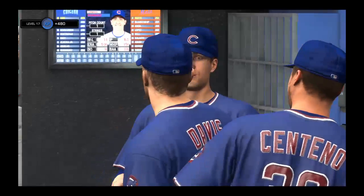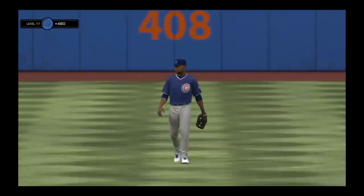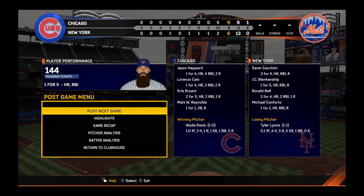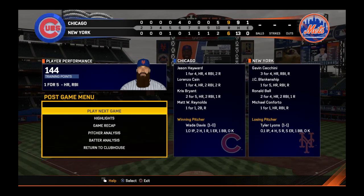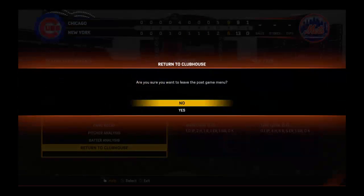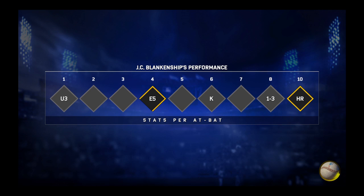Hey, it took them an extra frame to do it, but they're not going to complain as they lock up a nice road victory here in 10 innings. 9-6, the final tally in this one. Wade Davis claims the win out of the pen, his first. So that's it for us this afternoon.